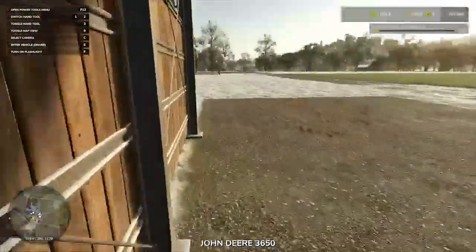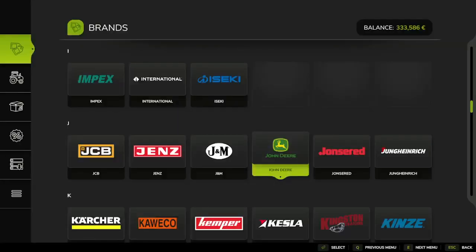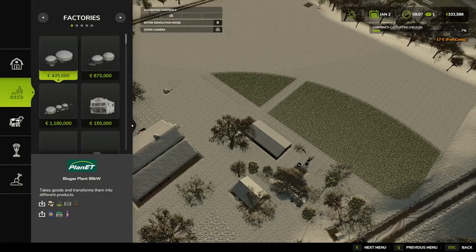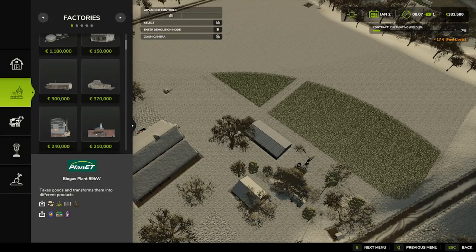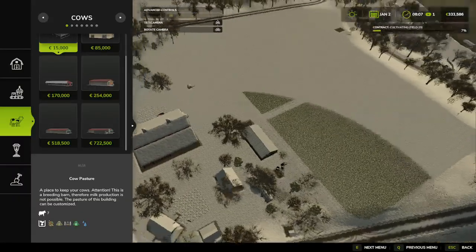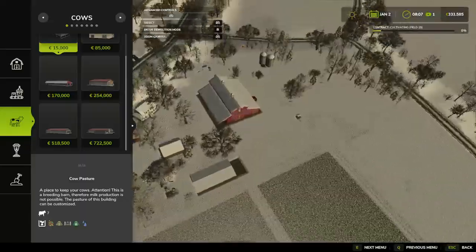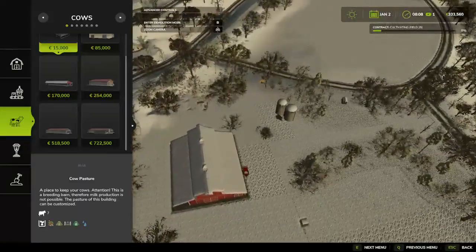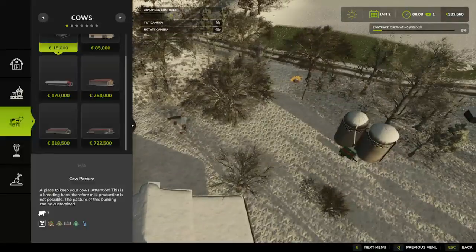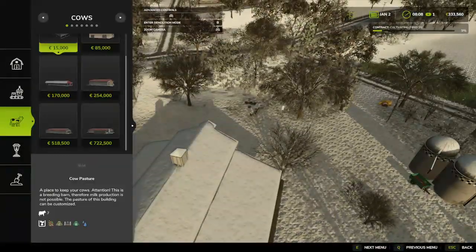and the first thing I want to do is go to our construction. And in factories, we're going to put up, so per Giants, there's not actually a winery. So we're just going to pretend we're making wine by making grape juice. And I think I want to put it somewhere back here. I think this little pad's going to be nice.